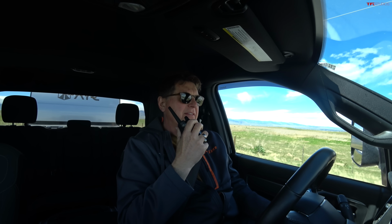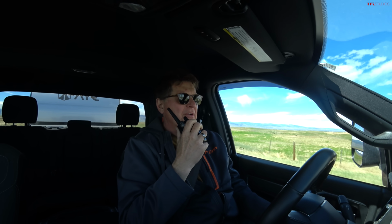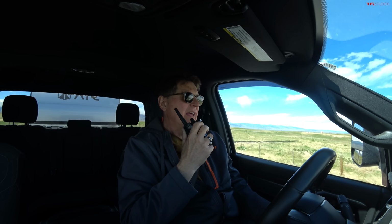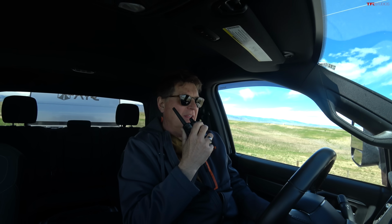Yeah, I have to admit that Tesla knocked it out of the ballpark with payload. I mean, 2,500 pounds of payload, that's beyond heavy-duty trucks sometimes. Well, not beyond like a 450, but certainly beyond what this one has. All right, dude, so I think we're approaching the highway really soon.